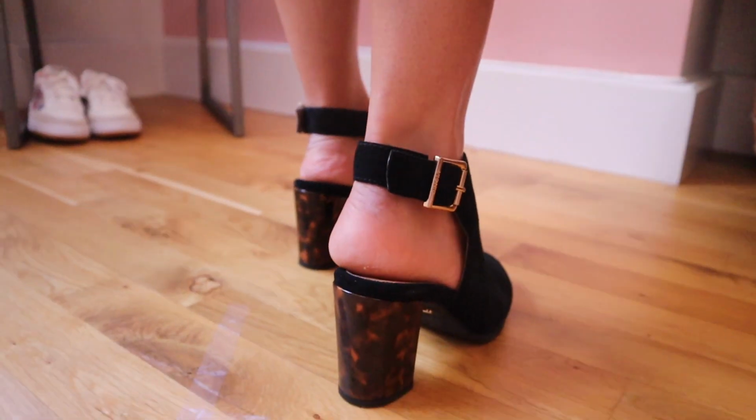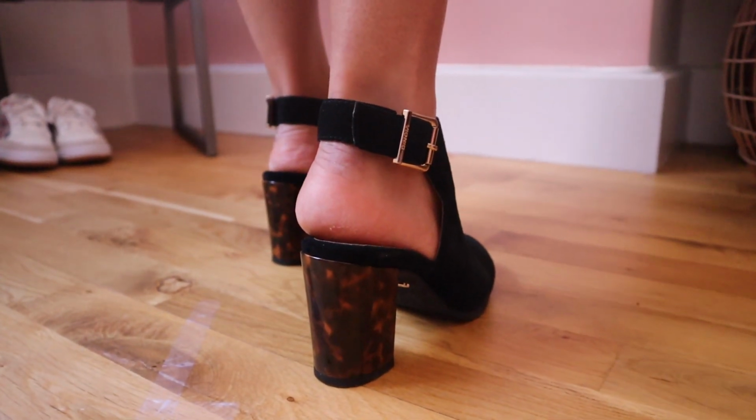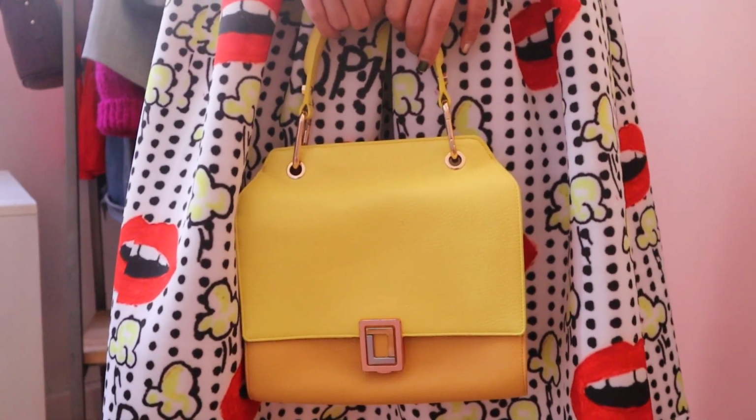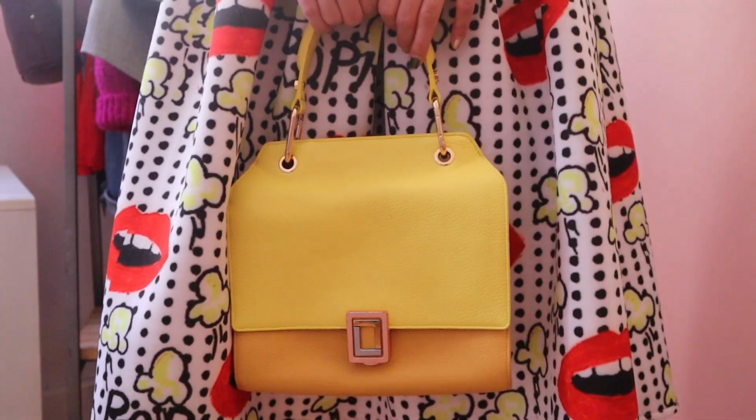Kept my shoes simple, went with these open back Luana heels again, and then I went with a yellow handbag once again to go with the yellow in the skirt and just keep this look really fun and feminine and flirty. Also did these white earrings as well just to add an extra pop of glamour to this outfit.